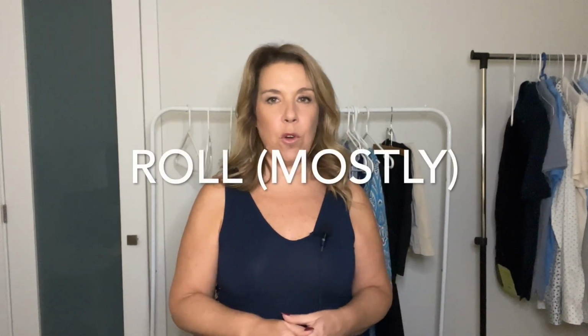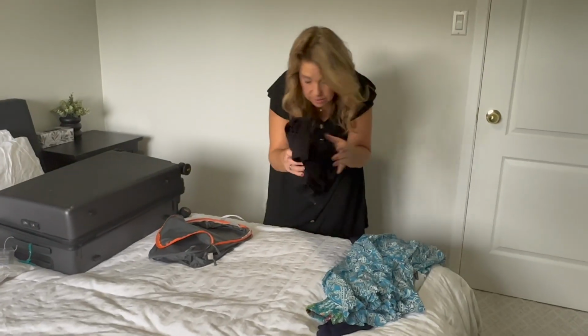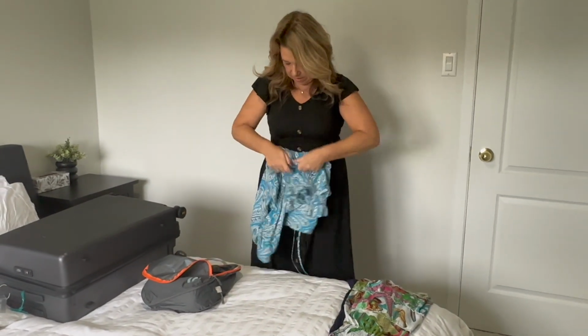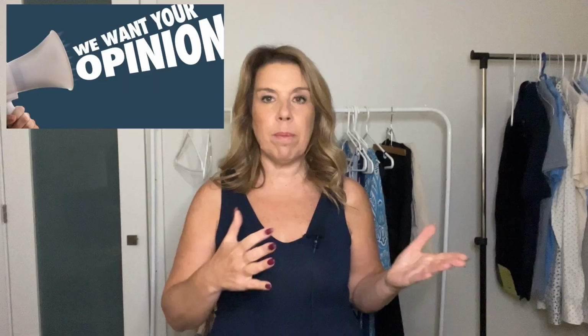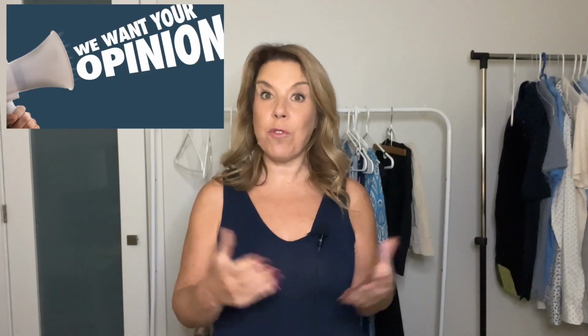Roll, don't fold. Now I know this one is a little bit controversial because there are some people who swear by folding and other people prefer to roll. Now I do use a little bit of a combination method, but I roll everything that I can. I just find it really does help to not only compact the space a little bit, but my items tend to be less wrinkled, it seems to me. Let me know either way if you prefer to roll or if you prefer to fold.